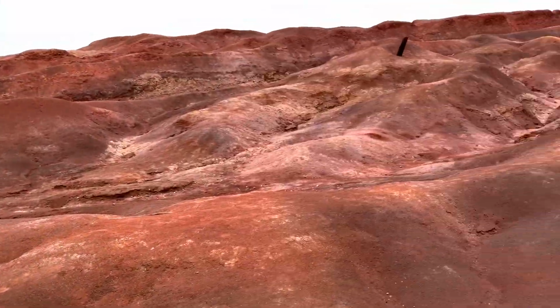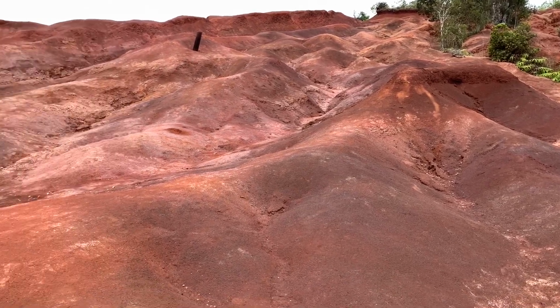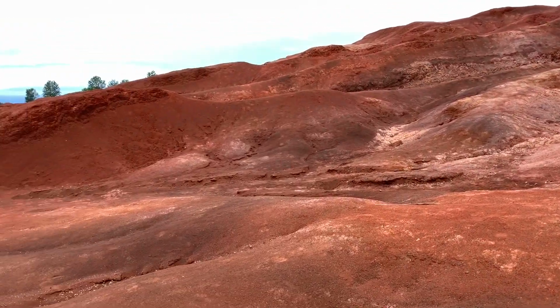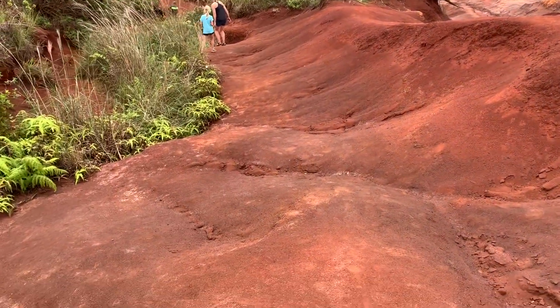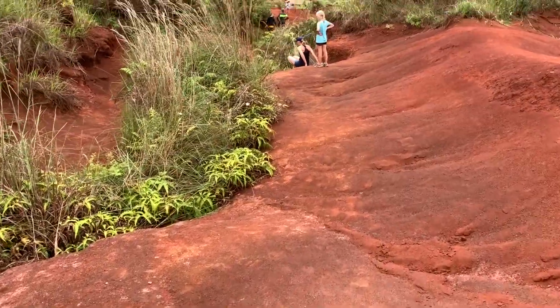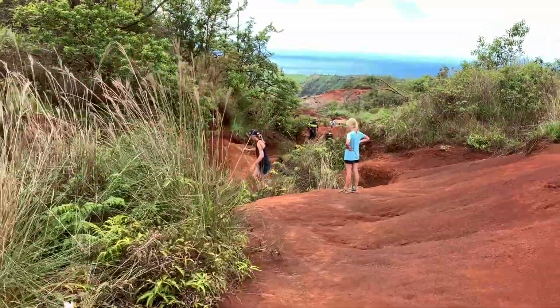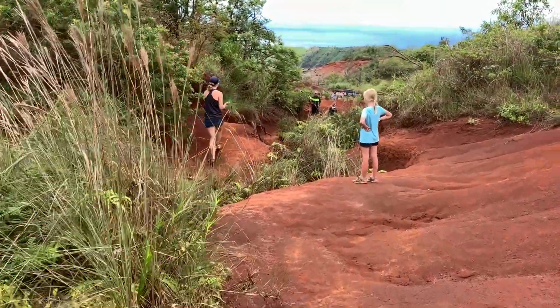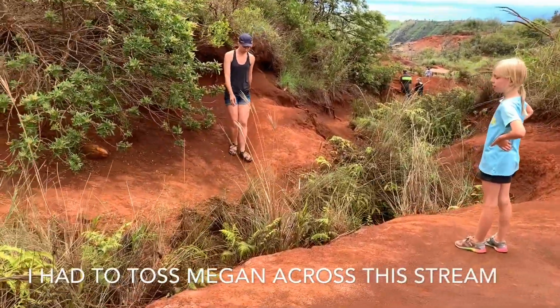So on the way back down the hill, we stopped at this one spot that's got a little waterfall creek thingy that's coming down through here. It almost looks like this terrain is on Mars or something. It's very slippery because of the loose material on top. And we just kind of keep walking down through here.